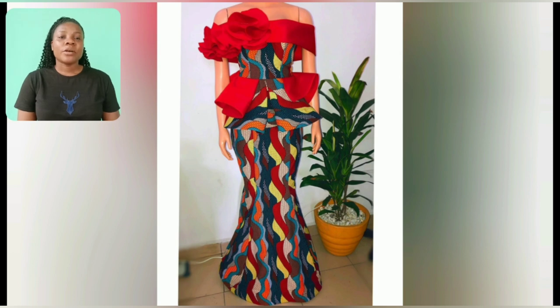Hello. Off shoulder and Ankara style. That red details is just beautiful.